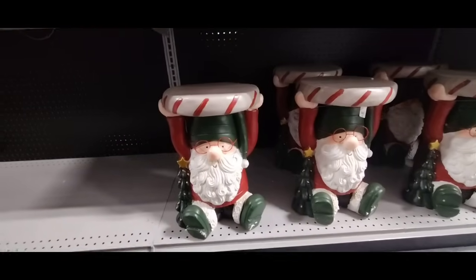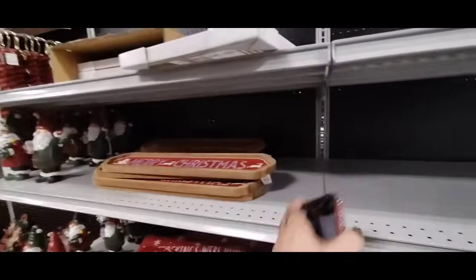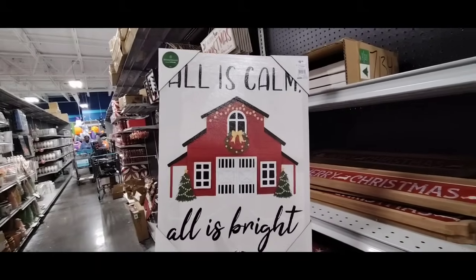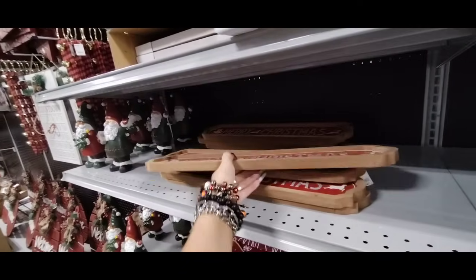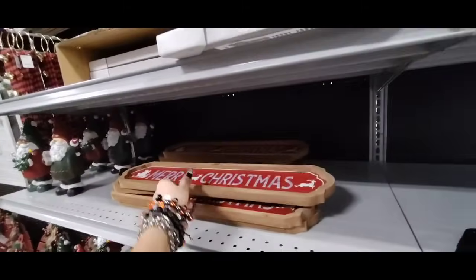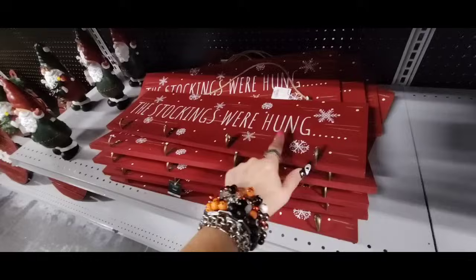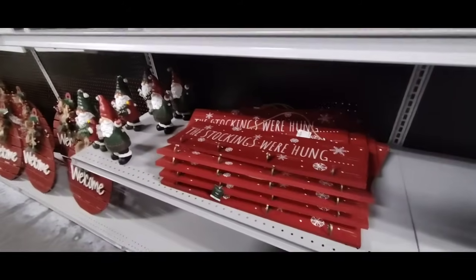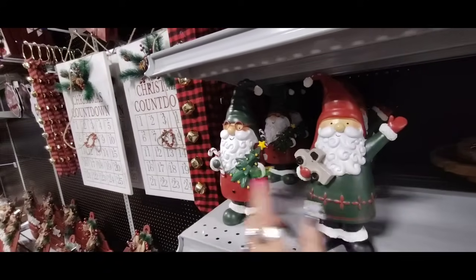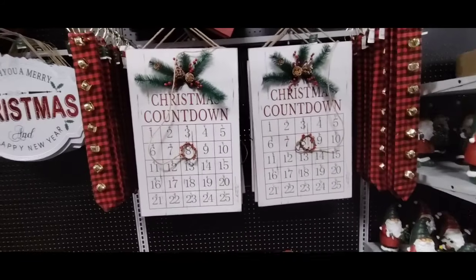They also have this gnome holding the peppermint over his head with the Christmas tree, $49.99. And we also have... Look at that. All is calm, all is bright, $9.99. And then we also have Merry Christmas. And that is going to be $14.99. And then we also have the stocking stuffers. Stockings were hung. And these are going to be, that's only $12.99. That's actually really good. And then we also have more of the gnomes. Resin, $12.99. He's holding the truck, he's holding a candy cane and the tree. And then we also have the countdown to Christmas, $24.99.